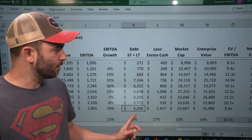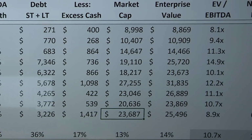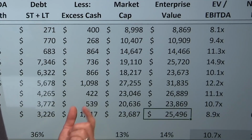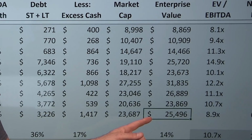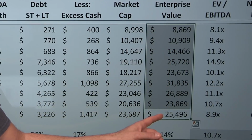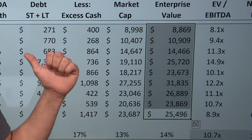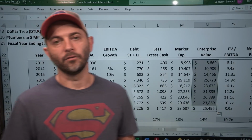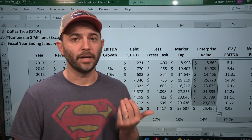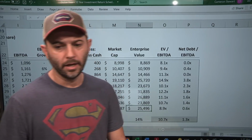So short-term and long-term debt, excess cash, that's cash that's not necessarily needed, which is a lot here. And then market cap, shares outstanding times price. When I add those all up and subtract the cash, I get an enterprise value of $25 billion, which has grown substantially over the 9 years, right? Again, that's more than doubling. It's almost 3x growth in the enterprise value on 2x of EBITDA and revenue, which probably reflects a market multiple expansion and just an overall richer market that we're in right now.